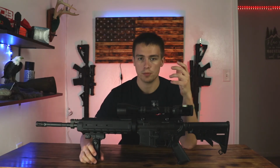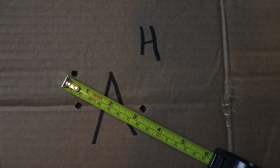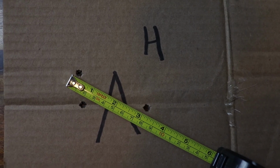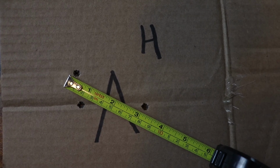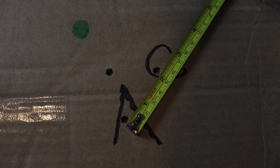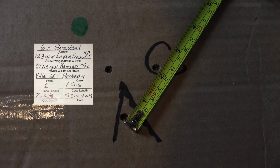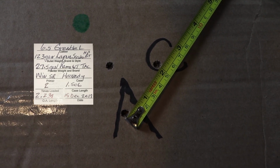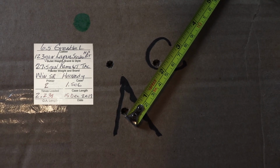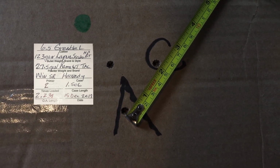So I'll put the groups up on screen right now. You can see the Hornady Black. That was the first group I shot, and it was about 3 inches at 50 yards. Next one was a custom load, which I will pop up on screen now. The person sent me the load. Middle group was about the same, about 2 and something. And then the final group was Wolf.